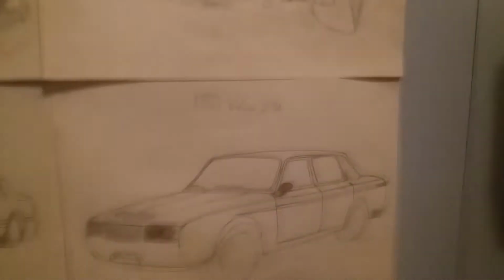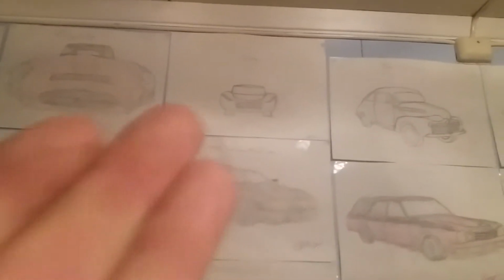Escort Mark II, a way I wish Volvos were made because I'm so tired of those things. And I hate how these old things look, so I figured if they made something like that, then I would be more pleased with them.